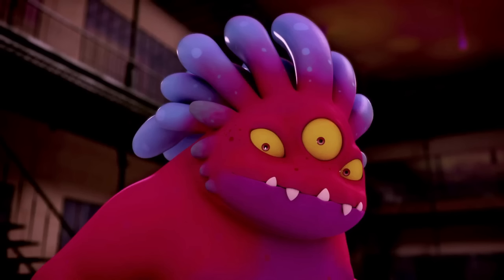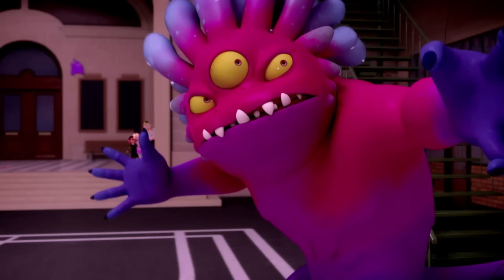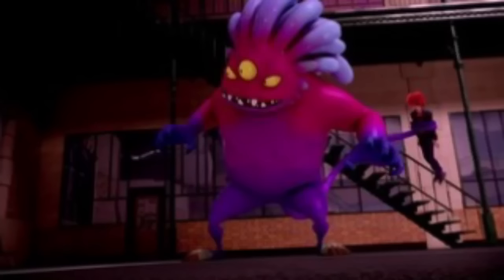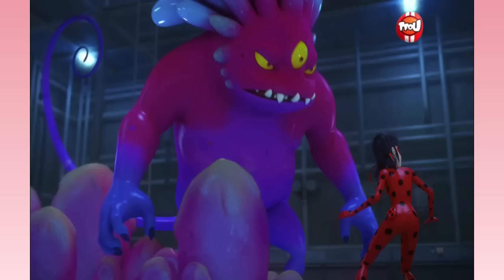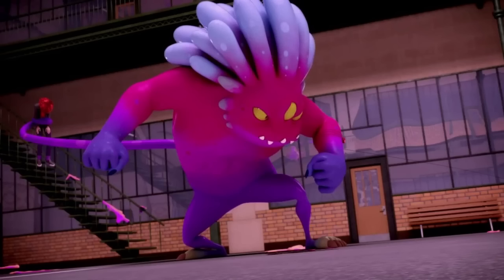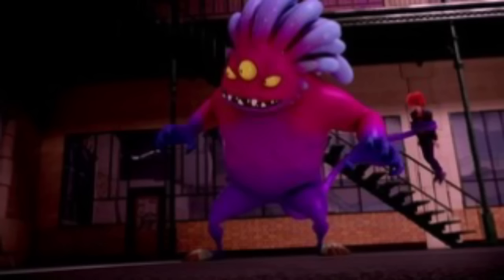Moving on to Horrificator. I don't remember what her name is, to be honest, but I like her outfit. Does this even count as an outfit though? I guess I'm just gonna say design. I like her design. The colors are pretty, but she still looks scary or whatever. I like it. I think it's cool. I'll give Miss Milan an 8 out of 10, because it's cool, but it's not my most favorite thing in the whole entire universe.